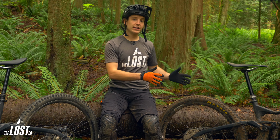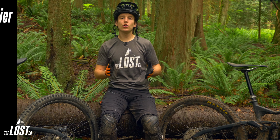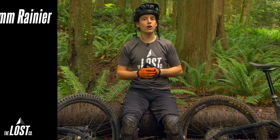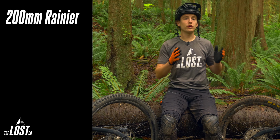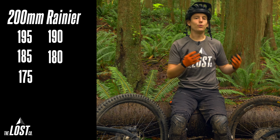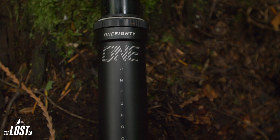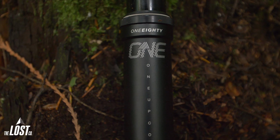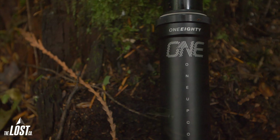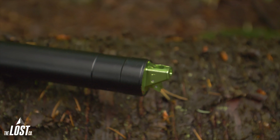The PNW Rainier's travel can be reduced 30 millimeters in 5 millimeter increments. So if you purchase the 200 millimeter long Rainier, you can adjust it down to 195, 190, 185, 180, 175, or 170. Pretty sweet. The OneUp can only be adjusted down 20 millimeters total in 10 millimeter increments. So less overall adjustability and less increments with the OneUp.